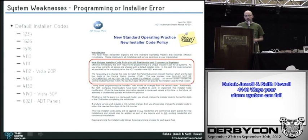This became such a problem that ADT, at some point in 2010, put out a maintenance notice, and you really can't see it too well up there, unfortunately, but they're basically saying, hey, here's a new policy regarding installer codes. Basically, yes, you are required to change it every single time. You can't leave it as default, and if you do leave it as default, we're not going to let you close out the job. The fact that this had to be a memo as a new policy as recent as 2010 should be quite telling as to how problematic this was becoming. So oftentimes, these installer codes are being left in the system in such a way that anyone could walk up to the panel, log into installer mode, programming mode, add users, remove users, etc.